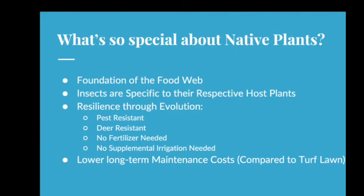There is also an added benefit of native plants. If you're in deer country or if you have rabbits, they are resistant to such things as rabbit browse and deer browse. You may need to protect some things while they're young, but for the most part, you're not going to be upset because the deer ate all your hostas.